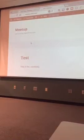PHP is what WordPress is written in. So that's why it's important to us, because in order to customize things for WordPress, we need to know HTML, obviously, and we need to know PHP. At a minimum, we need to know PHP and HTML.